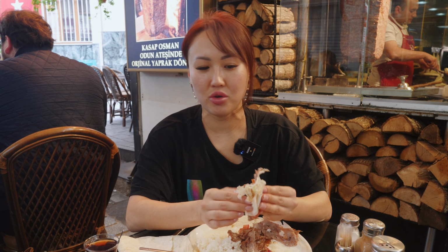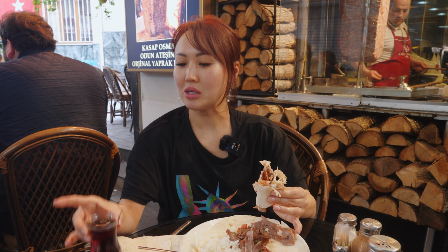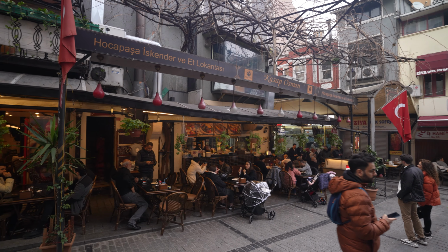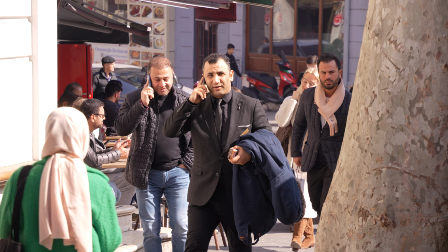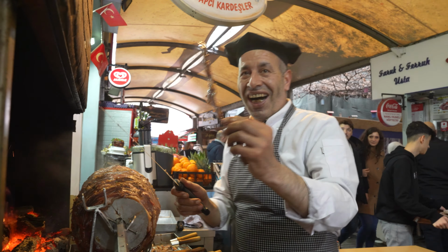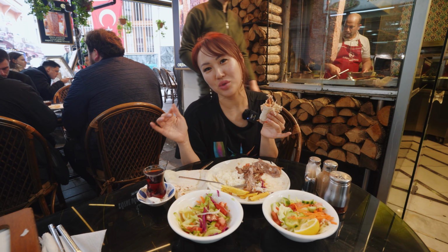So much happening on the street. It's a full entertainment. You can just order a meal, drink some Turkish tea, and just enjoy the outdoors, people watching, people from all over the world. I've already recognized different places, different faces from everywhere. Istanbul is truly becoming the capital of the world.